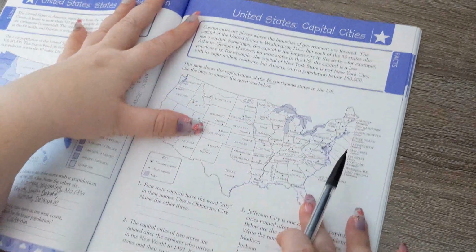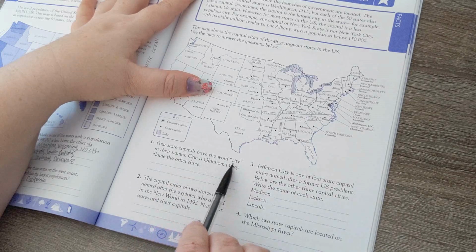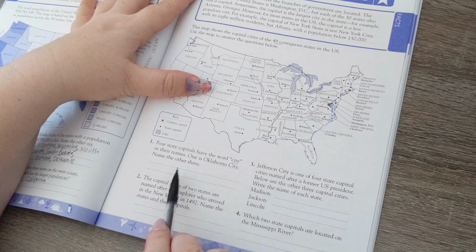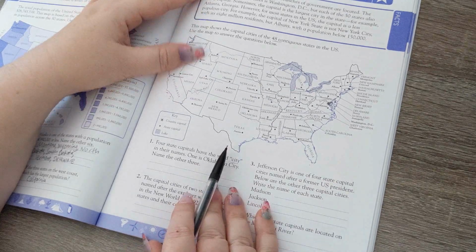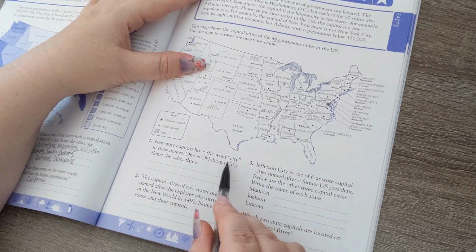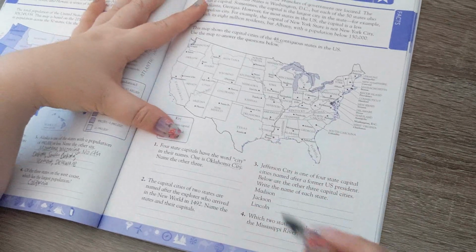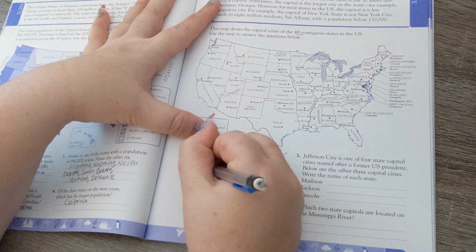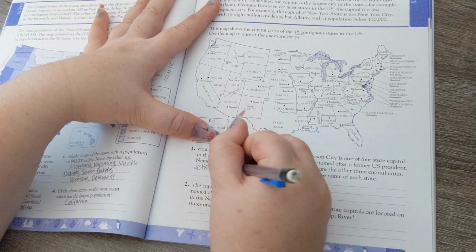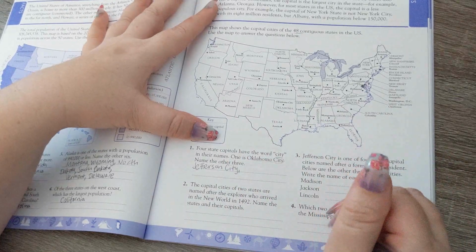So let's answer the questions here. Number 1, 4 state capitals have the word city in their names. One is Oklahoma City. Name the other 3. So which other capital cities have the word city in its name? Yep, there's one, Jefferson City, Missouri. So let's put Jefferson City. Very good. What's the other 3?